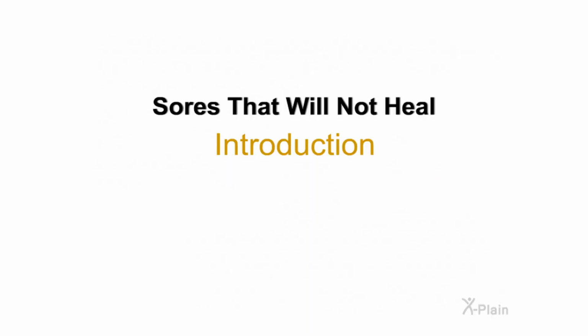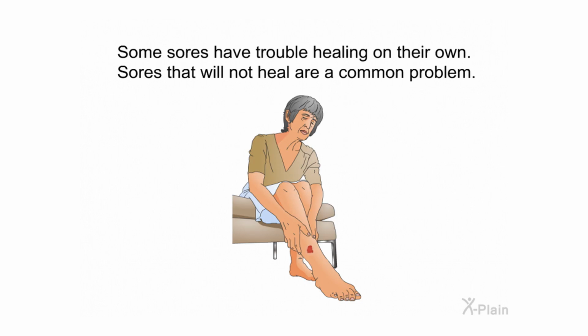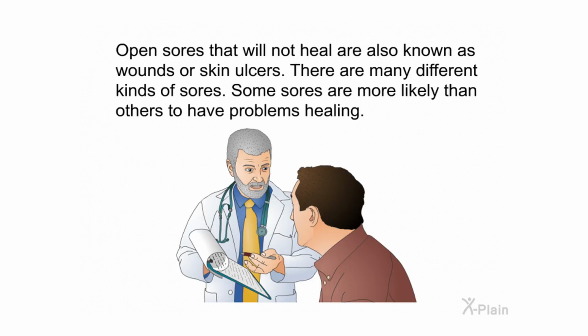Sores that will not heal. Introduction. Some sores have trouble healing on their own. Sores that will not heal are a common problem. Open sores that will not heal are also known as wounds or skin ulcers. There are many different kinds of sores. Some sores are more likely than others to have problems healing.